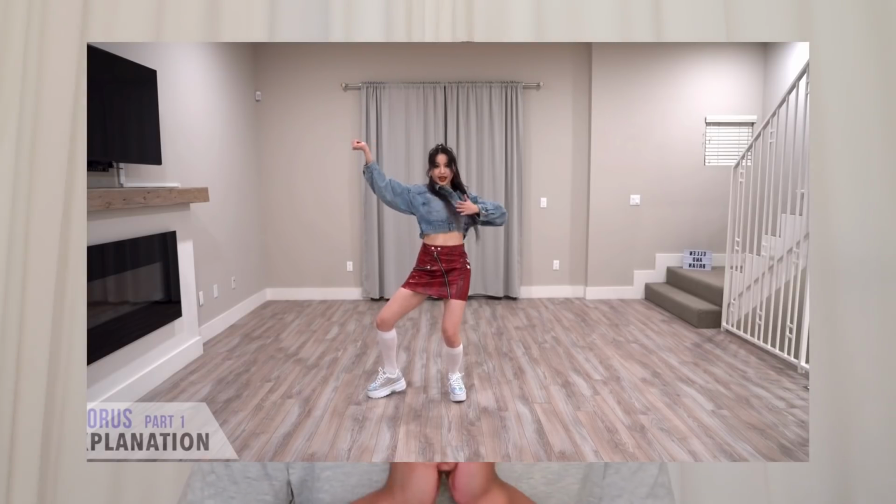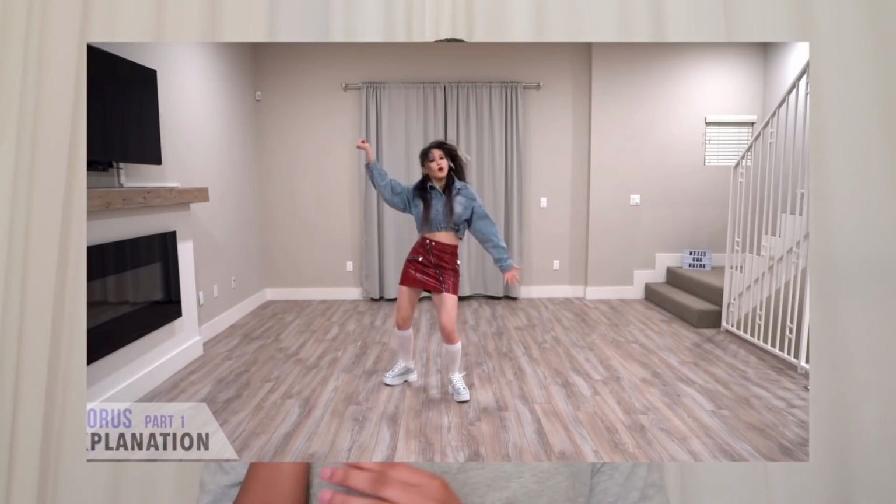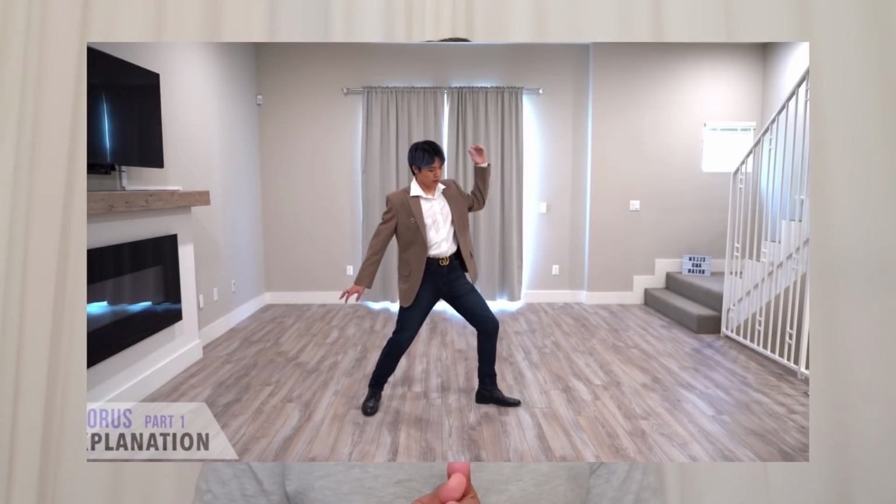Ellen and Brian's chorus tutorials are mirrored. They don't teach in front of an actual mirror. They take footage that they're filming in their house and then they flip the video in their editing software. The way they teach is super clear and super easy to understand, especially if you are a beginner.